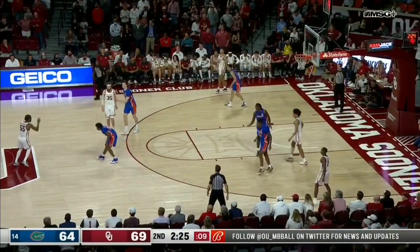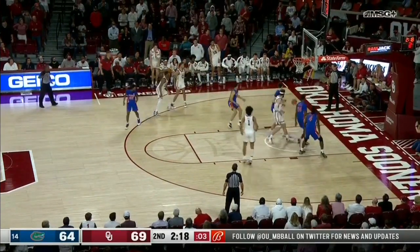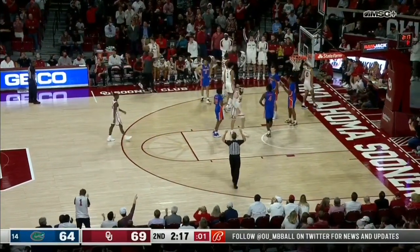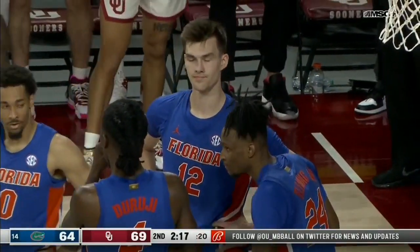Shot clock is under 10. Harkless steps back and a 3. Barely hits the rim. It goes out of bounds off of whom? They say Castleton touched it last. Now the shot clock should reset, Brendan. I believe it's at 1 right now. Yeah, and they will reset it. Let's reset it to 20.